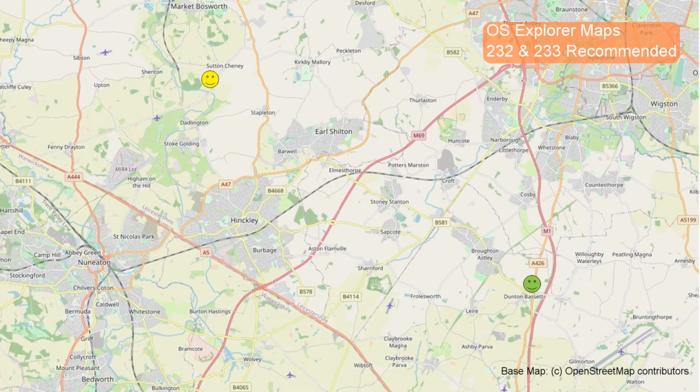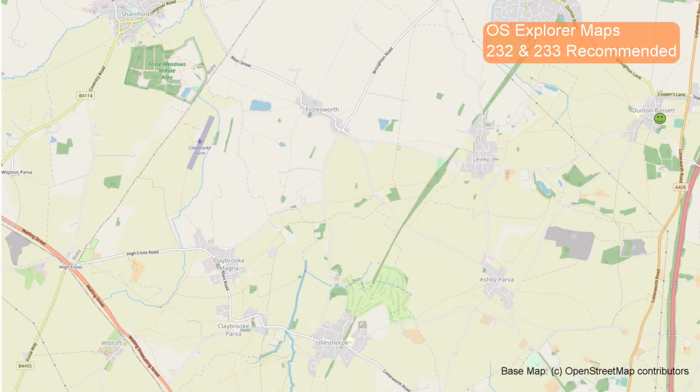This leg is from Dunton Bassett to Sutton Wharf. Heading west across the fields from Dunton Bassett, it picks up the road south at Valley View Farm down to Leire. Then it's across the fields and up the road into and through Frolesworth.